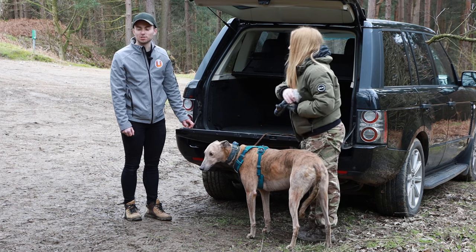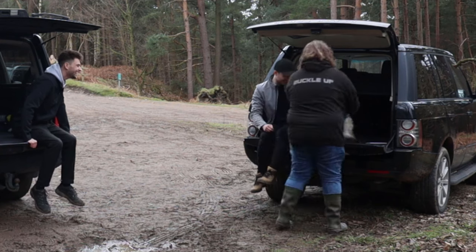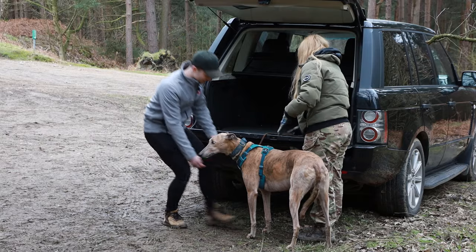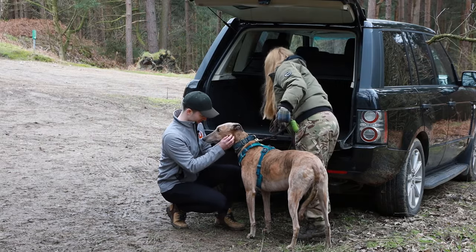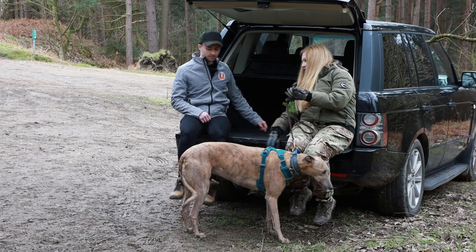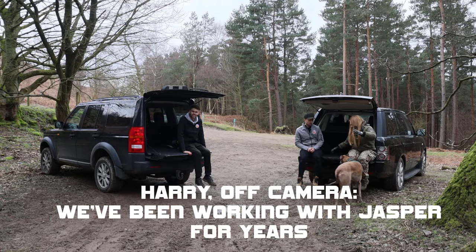I'll insert some footage here of when Milo just jumped straight in this boot. So, no. This dog's reaction is not reflective of the quality of Range Rover's boot. Absolutely is. A dog never lies. Hello, Oscar. Can we lift you in? Can we try, please? Oh, you big snooty boy. I think this is a definitive win, regardless. What is it they say? Never work with children and animals. Yeah. We've been working with Jasper for years. I know, that's what I thought.